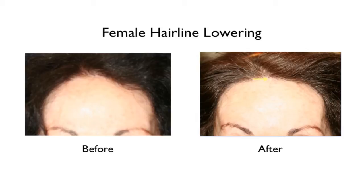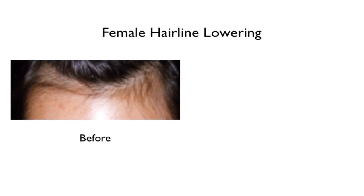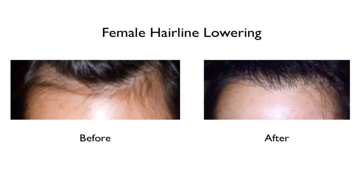And if the goal is to move the hairs 1 inch down, well, we might be able to accomplish a significant amount of what you want, but usually for a hairline lowering procedure, you can anticipate a second transplant if you want to get the maximal density that you desire.